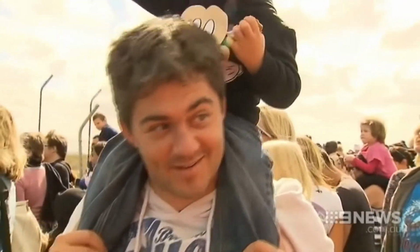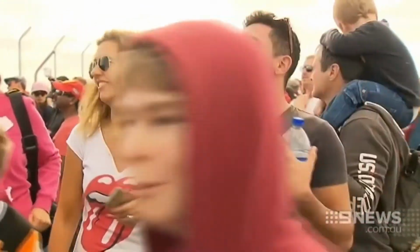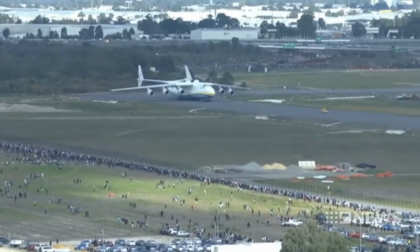Massive. It's well worth coming down. That's pretty impressive, eh? Yeah, it's pretty good. It's good fun to see something a bit different. To see it in real life is just mind-blowing. You have to be here to see it. But we gave it the biggest welcome.